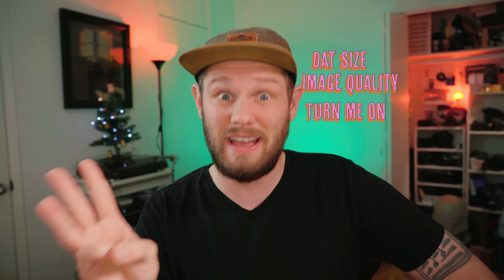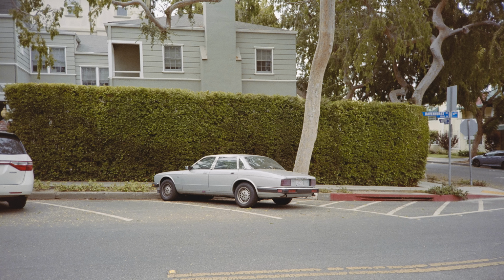Now, over the years, I've created a list of criteria that a point and shoot needs to have to be perfect. Size, image quality, and how fast it can turn me on. No, I'm sorry. How fast the camera can turn on when you hit the button and it turns on. That third one being the most important. So let's dive in.